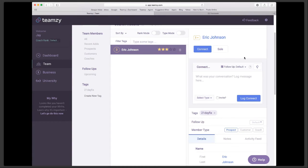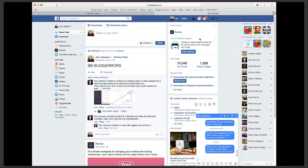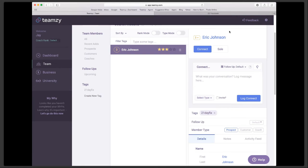Now, you can send emails directly through Teamzy, but you cannot send Facebook messages. You cannot send text messages. So you still want to get in the habit of, like I did here, quickly opening your Facebook Messenger and having the screen side by side, and you can quickly just add that information. Okay? So that's how doing your connects is super quick and easy.